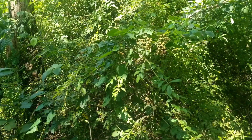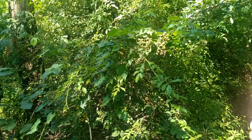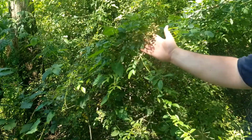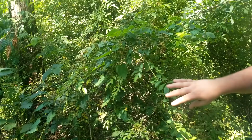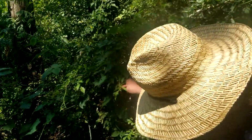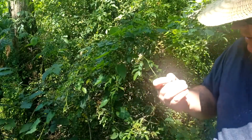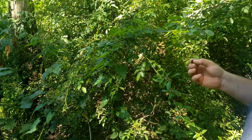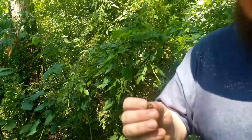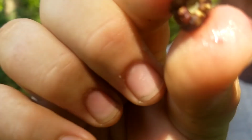Well, now that it's July, the black raspberries are done for the season, but the blackberries are starting to come on. In fact, we've got a couple that are starting to get ripe. There's a ripe one. These are blackberries. The difference between the blackberry and the black raspberry is the black raspberry has a hollow inside when you pick it. The blackberry has a little pit in it.